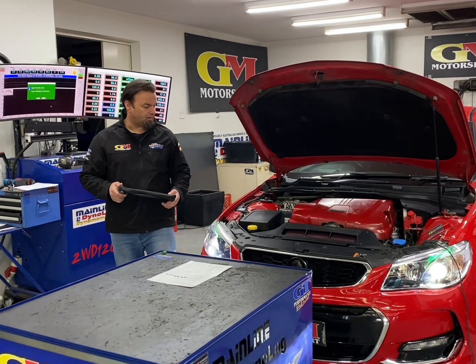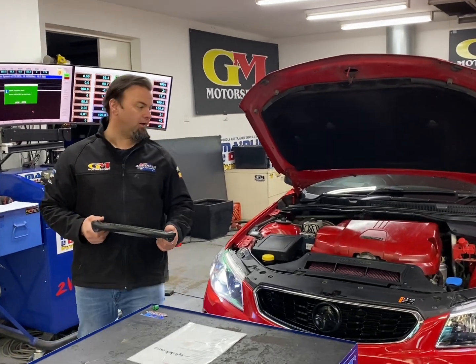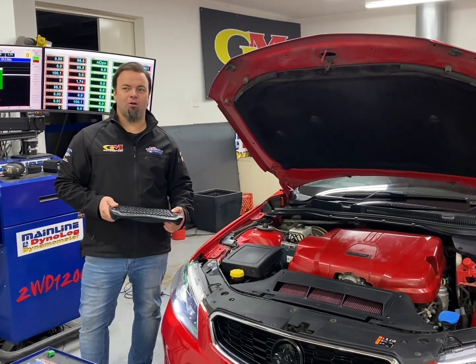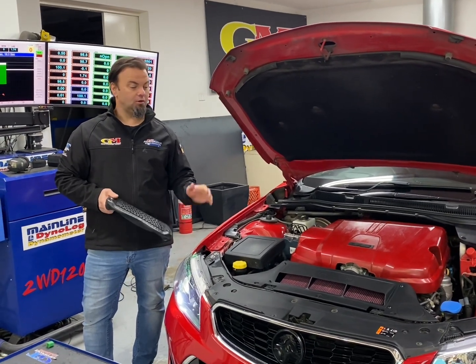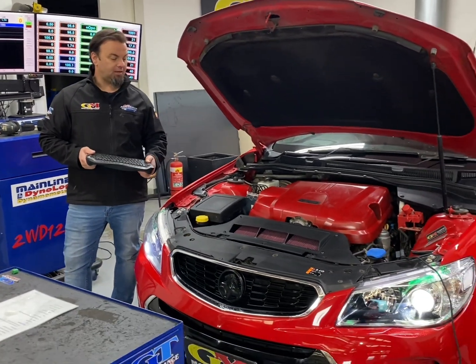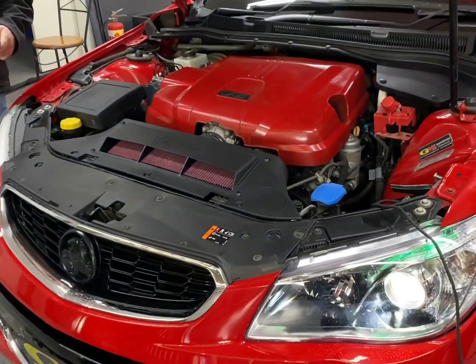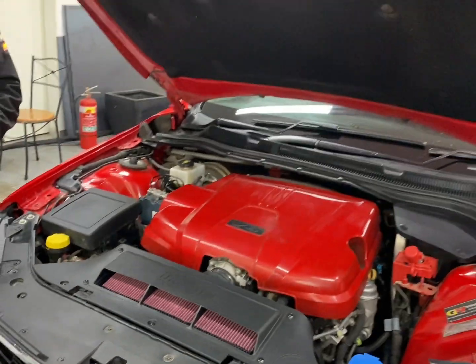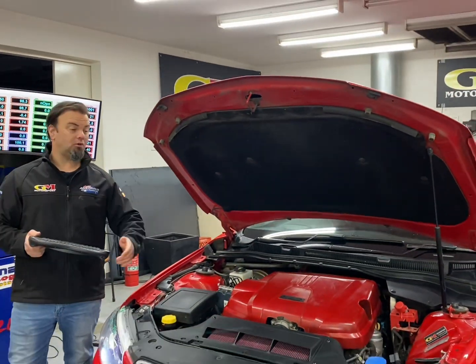Hi guys, Fonzie here from GM Motorsport Australia Speed. Red versus blue challenge. We've got them on the rollers, so let's see what it can do. This one's got the awesome intake, it's got the full headers and cats. So it's pretty much good value for money. All the bolt-on stuff you can do very easily without getting too carried away.